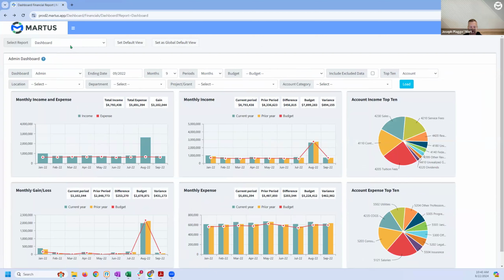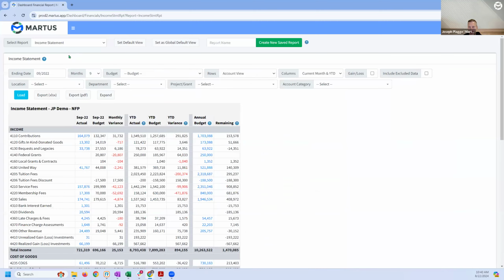All right, so let me come back over here to walk you through first a little bit about the dashboard area. We're going to have some pre-configured reports and visualizations, as you see on the screen now. These are out of the box, but very flexible as well as how you might want to view the data on the screen. So I've popped this over here now to the income statement.